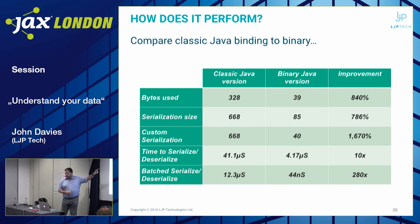So with the classic Java version, it takes, as we said before, 328 bytes. The binary version takes 39 bytes. Now that's not doing anything overly clever, and we certainly get an improvement in memory. The serialization, now the way Java serializes is that it basically writes out the name of the class, a tag value pair if you like. So if all of your classes have massive package names, your serialization will be larger. One of the secrets of optimizing serialization is to have your packages named A.B.C, etc., which is one of the things that obfuscation does for you as well.